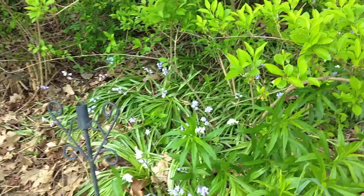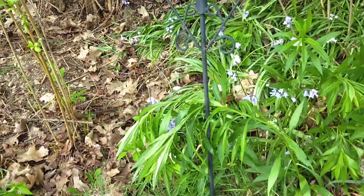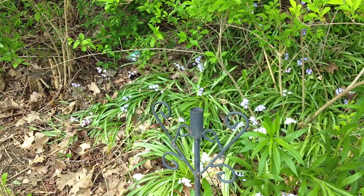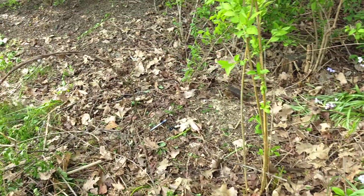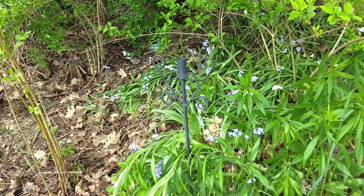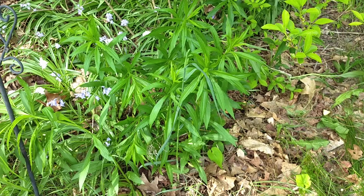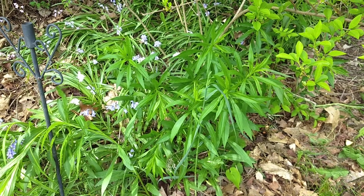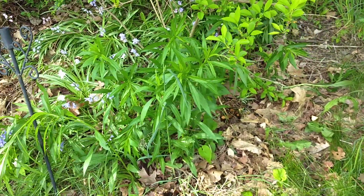So there's your bluebells, and this is a broken post that used to have a cute little solar light on it. I don't know what happened, but I want to replace it, put a little solar light on it maybe. But I just kind of put that there as a marker. So if Mom comes out here and decides to mow, she don't mow them down. But I brought her out here and showed her. And some goldenrod. I think I already said that. Very beneficial. And that'll be pretty yellow come fall, you know, end of summer, starting fall.